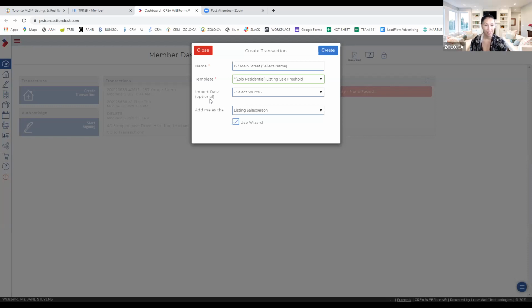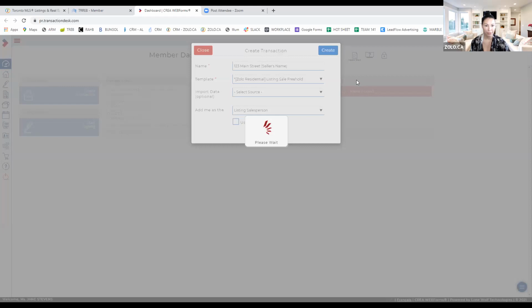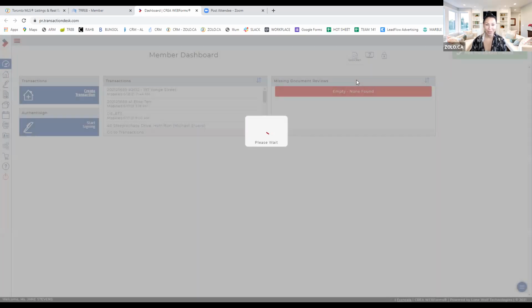You're going to be added as listing salesperson. And for our purposes today, because I'm showing this to you quickly, we're not going to use the wizard. So we're going to unselect that and we're going to click on create. So that's going to create our transaction kit. And we just have to give it a few minutes.